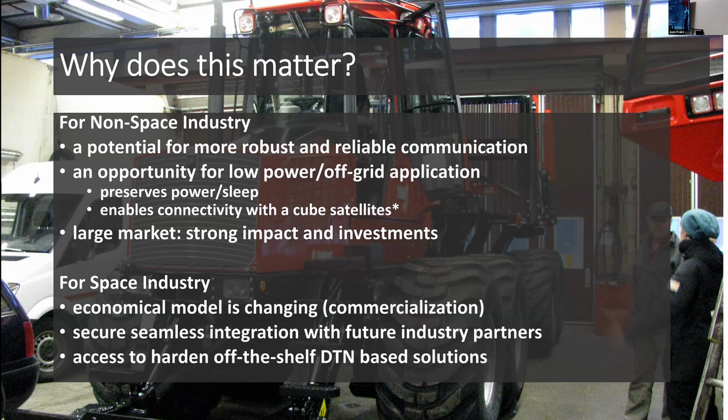For the space industry, this is something you probably know matters. The economic model is changing. We see more commercialization, more commercial partners that are not so familiar with space communication. They will need a stack to use it that can later seamlessly integrate with other industries.